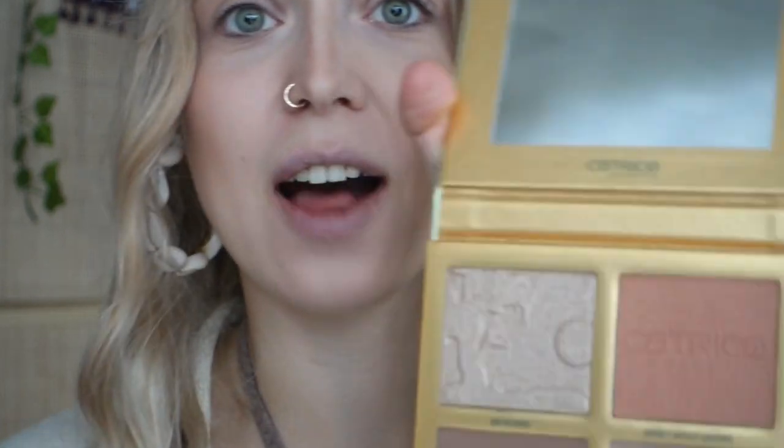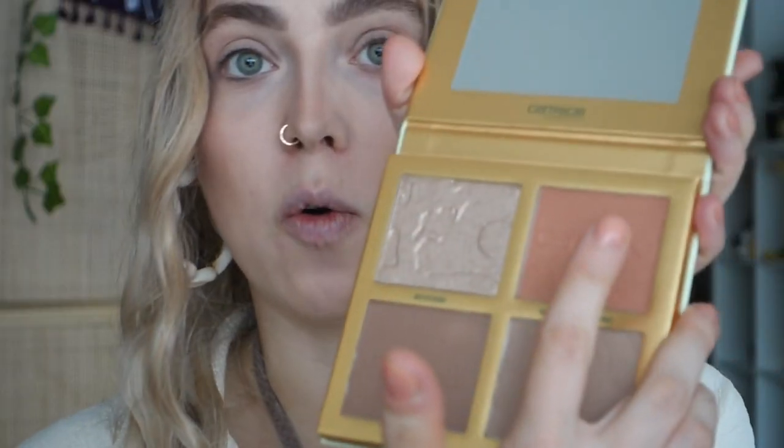Anyway, I think I'll swatch all of them just for you, so you see. Essence actually has one more blush. So first I will swatch this one from the face palette. And this shade is called Nature's Noblest Creatures, which is cute.